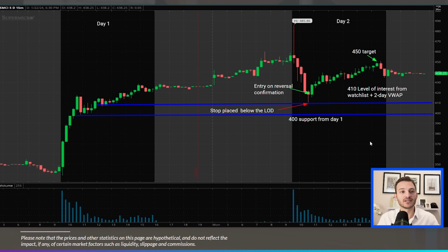Then, following a morning dip, likely you get some hefty profit taking. That's pretty normal and pretty logical. You can see that the stock following that dip came into this zone of interest. Particularly, it came right into the 2-day VWAP, 410. It immediately found some support. Buyers stepped up after that selling, after that profit taking, and that reversal was confirmed by the support, and that was the signal for a long entry, with a stop then placed at the low of day.